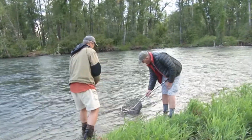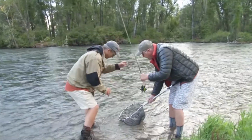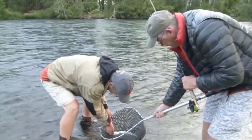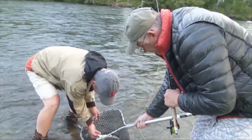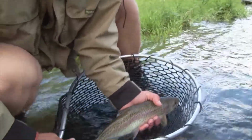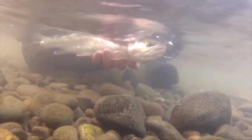That's sweet. Oh, that's a beautiful fish. Very boy, he swallowed that fly right off the bat. Thank you. Yeah. And he took it hard. I mean, there was no doubt about it. It wasn't just a slurp. It was going after it big time. Wow, that's a nice trout. Look at that thing. Steve prepared to release the fish back into the Yakima.